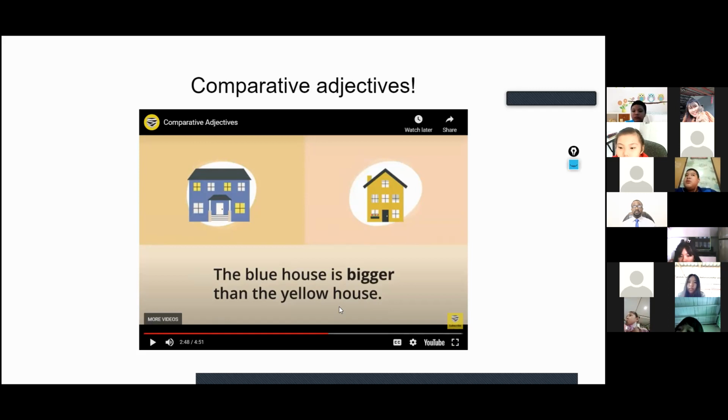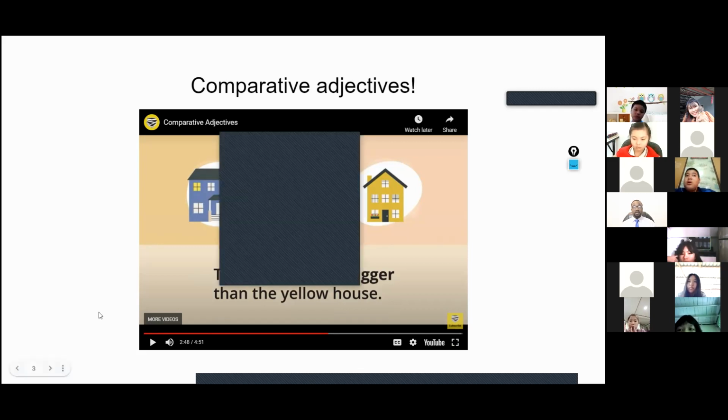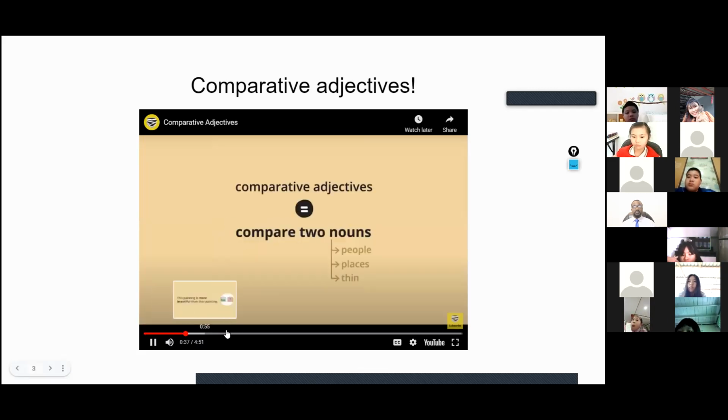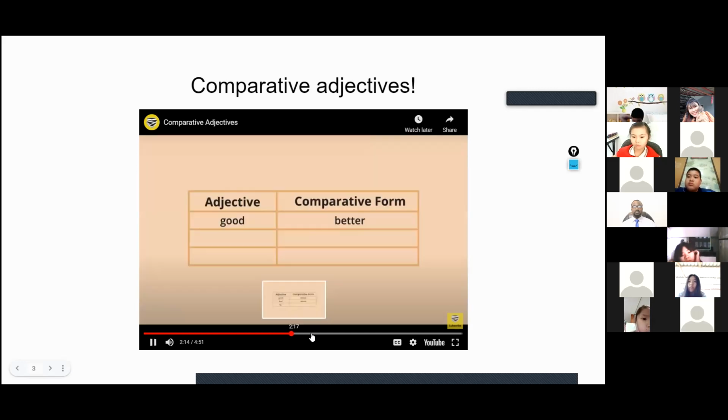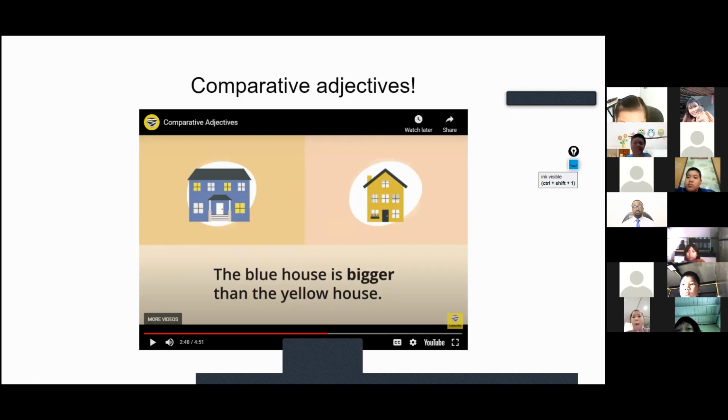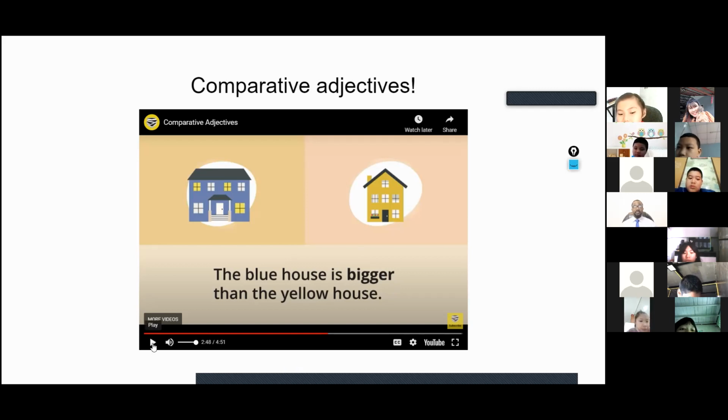Okay, so in this sentence, I want the student to help me find the comparative adjective. I want them to choose which word is the comparative adjective. In this sentence, the blue house is bigger than the yellow house, which word is the comparative adjective? Who can answer? Bigger. Thank you. Wonderful. So the blue house is bigger than the yellow house. The comparative adjective is bigger. Thank you so much. Okay, let's keep going.